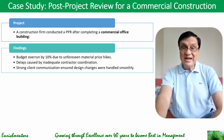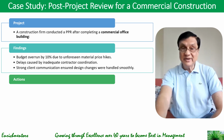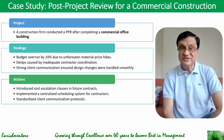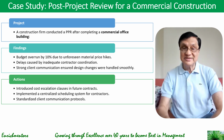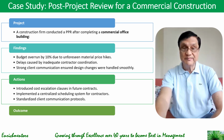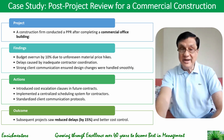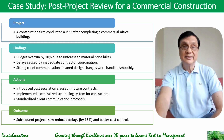Then, based on that, they discovered the actions. They introduced cost escalation clauses in future contracts, implemented a centralized scheduling system for contractors, standardized client communication protocol based on the success that they had. And the outcome was this: subsequent projects saw a reduced delay by 15% and better cost controls.